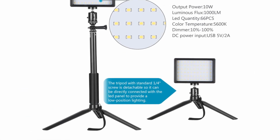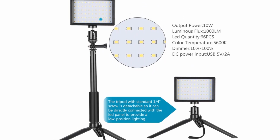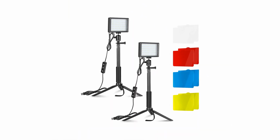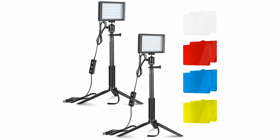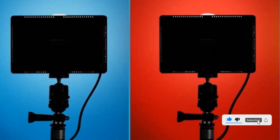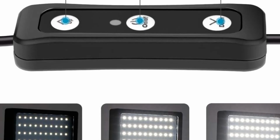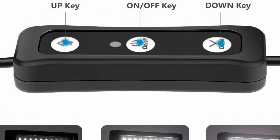The lights are USB powered and can be plugged into any 5V USB wall charger for continuous use. You can even power them using a power bank, laptop, etc., but prolonged usage won't be possible in that case. With 10% to 100% brightness adjustments, it becomes easy to manage the lighting and get the perfect shot. However, adjusting color temperatures is not possible as it only delivers a 5600K light throw.